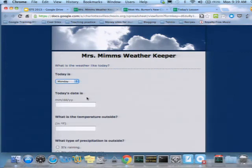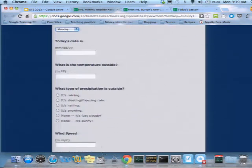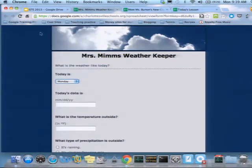So Katie's going to talk about the result of this in a second, but this is a weather keeper from 2nd grade where the students were working on weather observations. So I created this form, and they were able to put in all of the information of the weather that day. And when Katie gets back up here, she'll show you the result of that and why we were doing this.